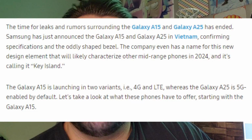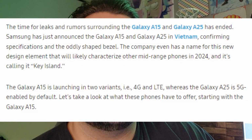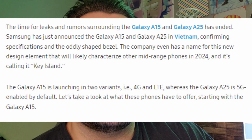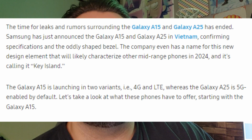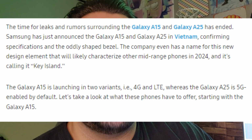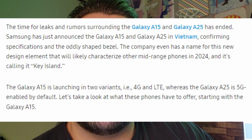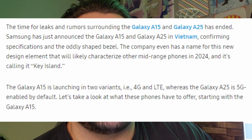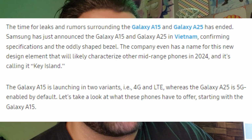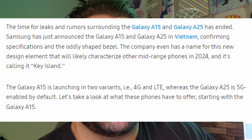So it says the time for leaks and rumors surrounding the Galaxy A15 and Galaxy A25 has ended. Samsung has just announced the Galaxy A15 and Galaxy A25 in Vietnam, confirming the specifications and the oddly shaped bezel. The company even has a name for this new design element that will likely characterize other mid-range phones in 2024, i.e. the Galaxy A55, and it's calling it Key Island.